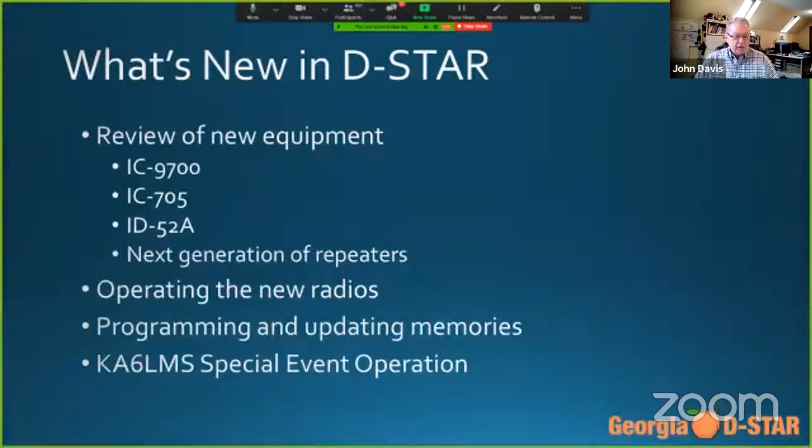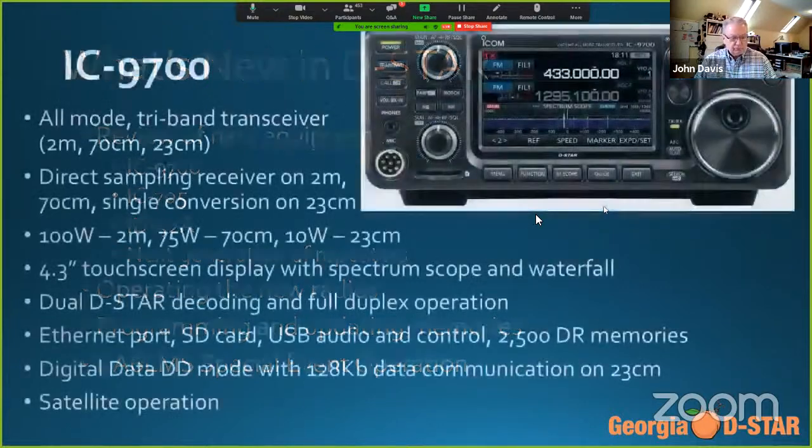And then we want to talk about a special event coming up that I know you'll want to join us on, to celebrate the end of the series Last Man Standing in KA6LMS, the Last Man Standing Club Station. We'll be having a special event during the end of March to celebrate the last taping of the show. So we'll talk a little bit about that this morning as well.